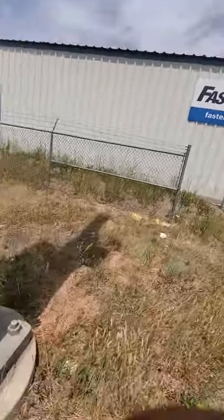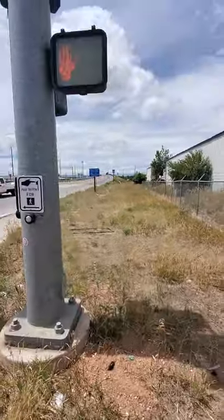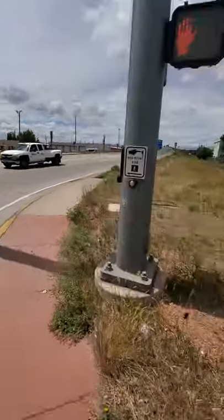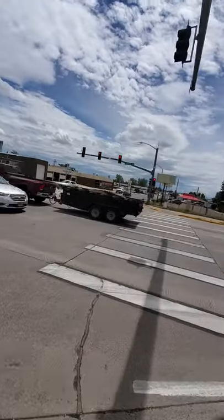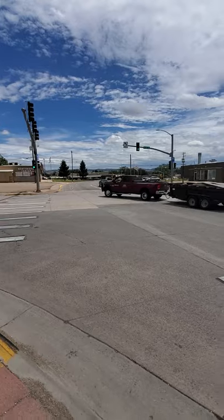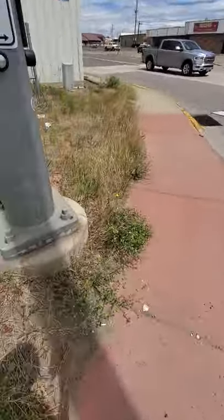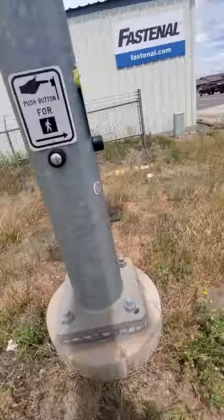Let's see what we have here. It's kind of hard to get in the back to show y'all, but I think it's round backs, because this was made, I want to say, like 2015, 2016. It seems fairly new. Not as new as the one down south from here, but still pretty new. I'm going to push this button again. Also push that button. They both work. I like the beep on that.